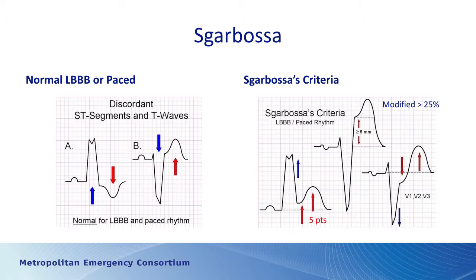That first one on the left, you have an upward going QRS, and the ST segment as well as the T wave are upward going. So this is called concurrent or concordant alignment or deviation. This is highly suggestive of a patient having an infarct. It's worth 5 points, and this patient probably should go to the cath lab.